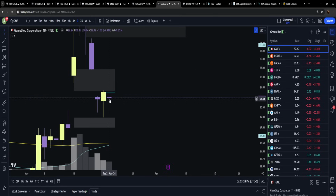And now today, we've printed an inside dragonfly doji. So this candle is completely inside of yesterday's prior candle, and there's a lot of indecision taking place on GME's chart here.